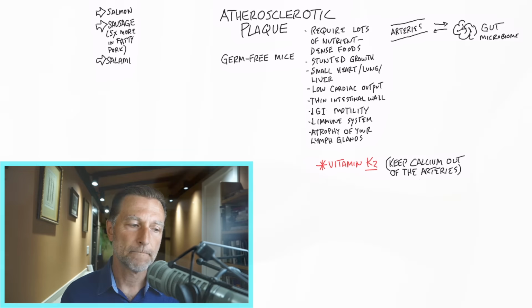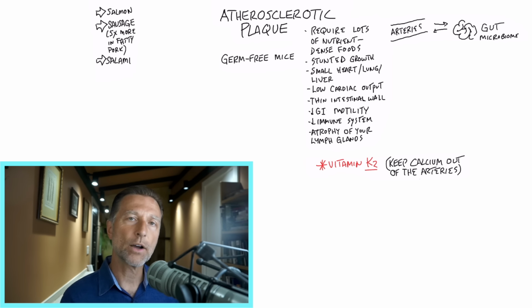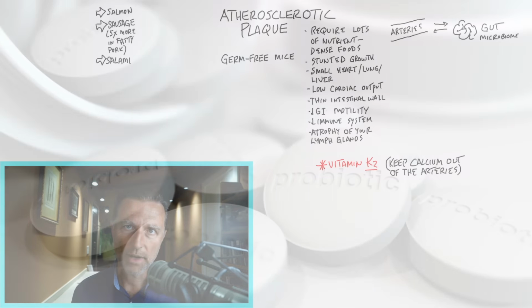If you were going to take vitamin K2 as a supplement, it works better with vitamin D3. You want to take those together. And the ratio would be this: every 100 micrograms of K2, you want 10,000 IUs of vitamin D3.